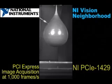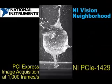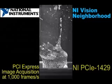Okay, here, this is self-explanatory, right, but just really, really neat. Using, again, the PCI Express vision board to capture 1,000 frames a second.